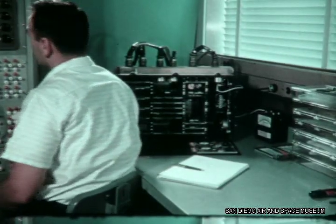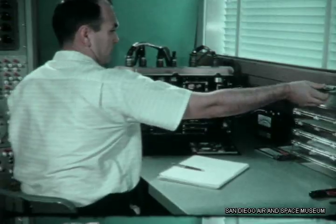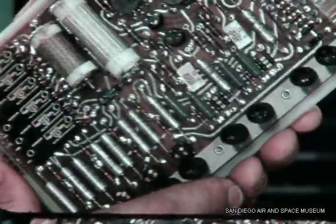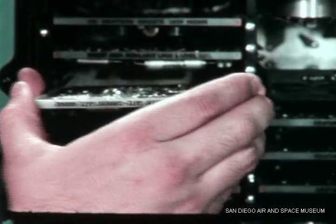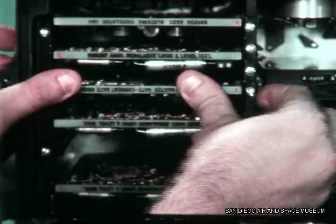Power for the guidance system is supplied by the power supply and pulse rebalance unit. As the name implies, it also generates a direct current pulse to rebalance the pendulums in the accelerometers. In this test, the unit's performance is checked before it is incorporated into a system.